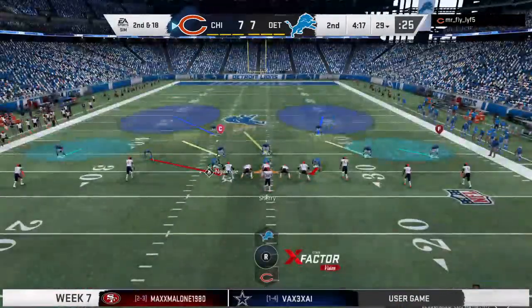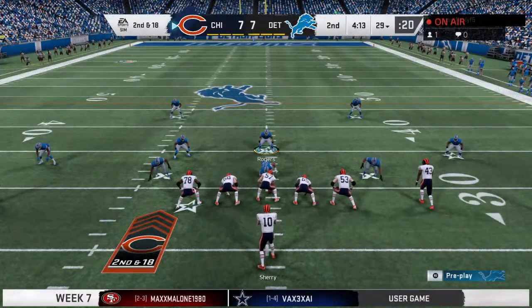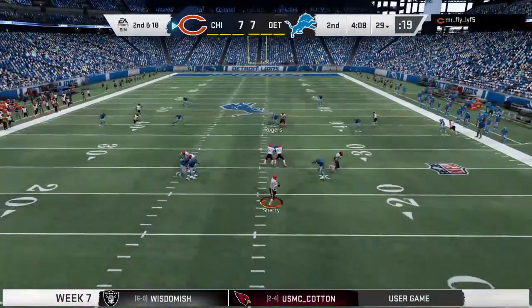Ready up. 55. Right there in the middle. 55. And let's get it. Hey, Delta. Mike 55. Mike 55. Mike 55. Let's go. Looking to throw.